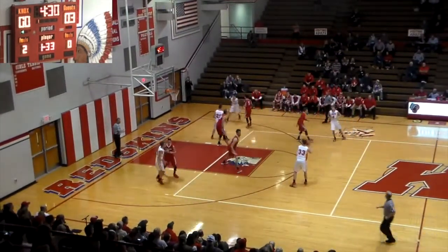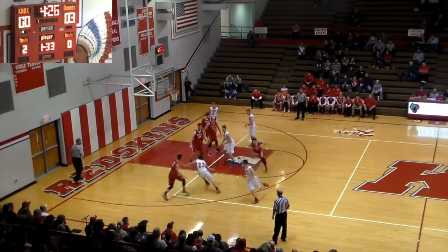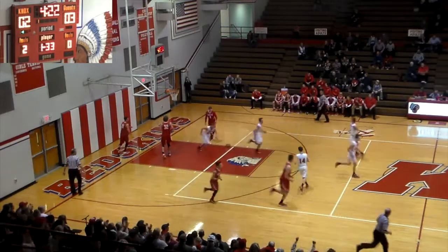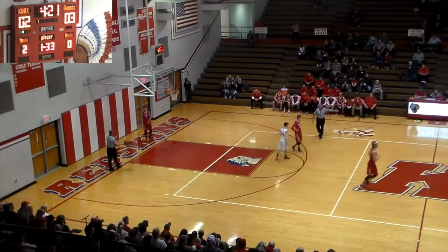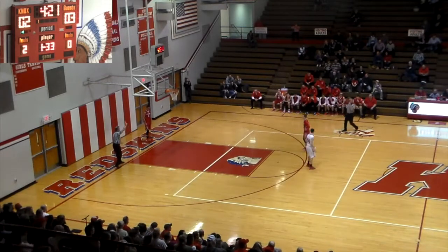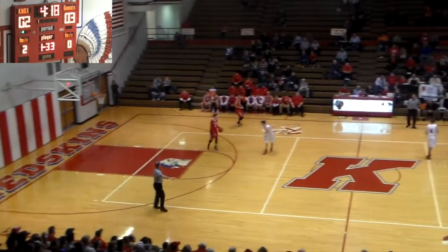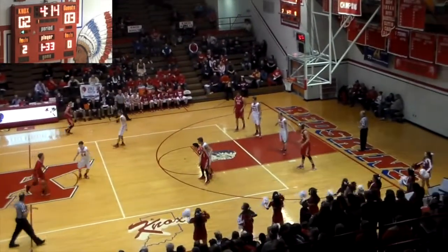Redskins with the ball. Kruger out front. Reisner, left side it goes to Broker. Broker drives toward the lane, takes it to the hoop. Oh, wow. And scores. And talk about some hang time. Cooper Broker going up and under the defense of KV as Colin Hayes slides over looking for another block shot. Broker was able to avoid that and gets his first field goal. 3-2 ball game in favor of Kankakee Valley.